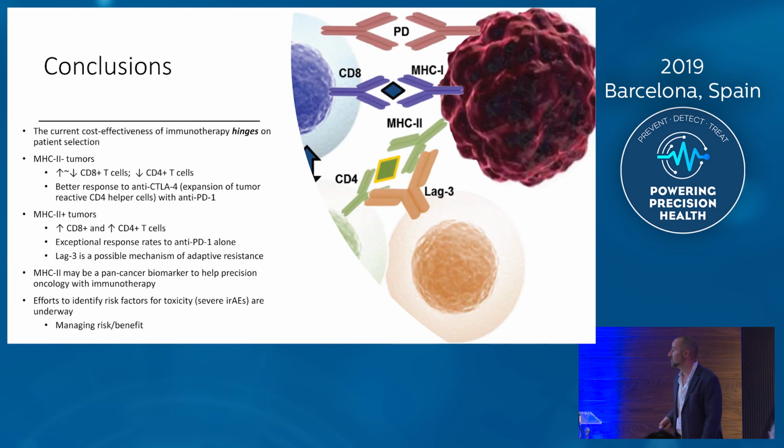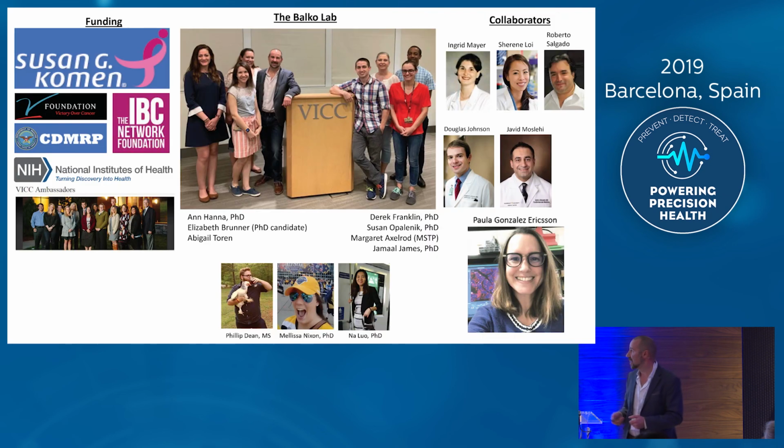In conclusion, the cost effectiveness of immunotherapy in this growing field hinges on appropriate patient selection. We've shown you one of the trials we've incorporated to help guide the field: taking these combinations and using biomarkers to stratify patients to the right immunotherapy combination in each case. Getting back to managing risk and benefit, a big portion of our lab, as we conduct these studies, is trying to understand the mechanisms and biomarkers behind the very severe immune-related adverse events that I just told you about.